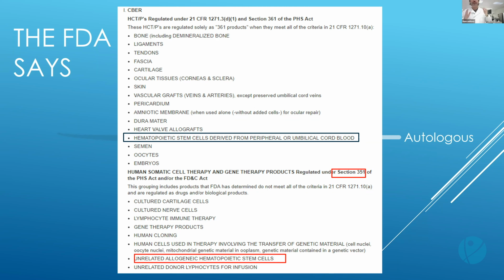Unfortunately, the FDA put out a guidance that said, as you see on the top, that hematopoietic stem cells derived from peripheral or umbilical cord blood could be used as a 361 product. But they meant autologous, they meant your own. They meant that if you have multiple myeloma, you'll go through an autologous transplantation, and the banking of those cells and reinfusion to you was legal. But they didn't state it correctly. And that's something that we're going to get to later.